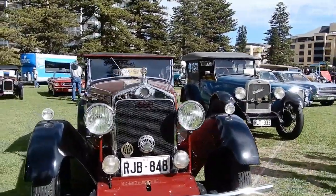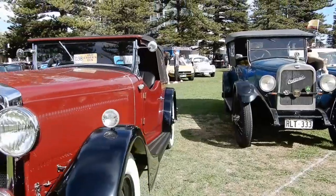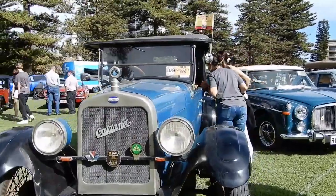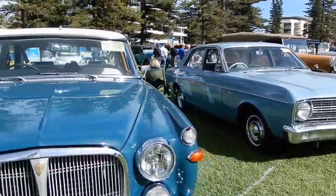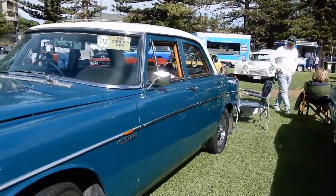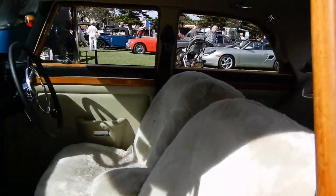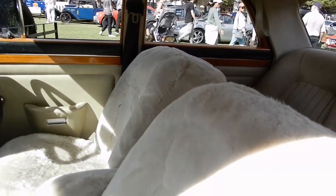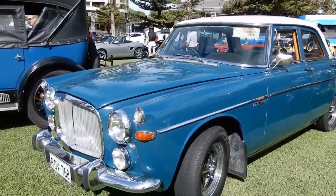So as you can see, there's some beautiful cars there, like this beautiful Lanchester. Big old beast of a thing. And then an Oakland Overland. Very, very nice. And of course, one of my favourites, the Rover. Rover will never be over, as they say. 3.5 litre. And yeah, absolutely lush in there. Beautiful, with all the plush interiors. What you'd expect from one of the more upper-class British cars.